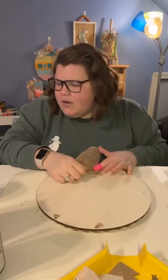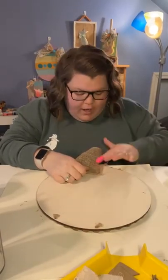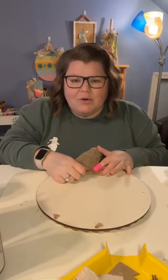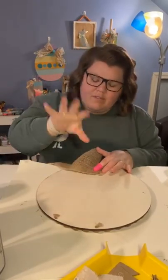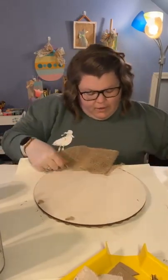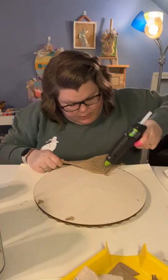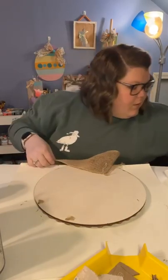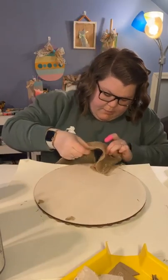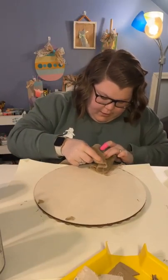I wanted to put this on a wreath, you know, and make like a burlap wreath and then sit this in the middle, but it was just a little bit too big for the wreath forms I have. So I'm like, all right, cool, we'll kind of create our own wreath effect, you know what I'm saying? So I'm just going to keep accordion fanning this around.